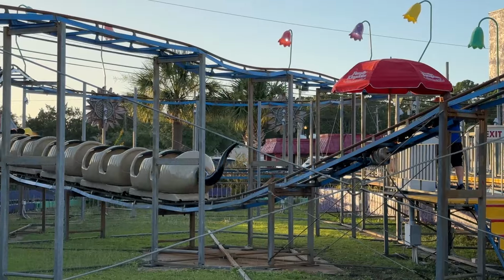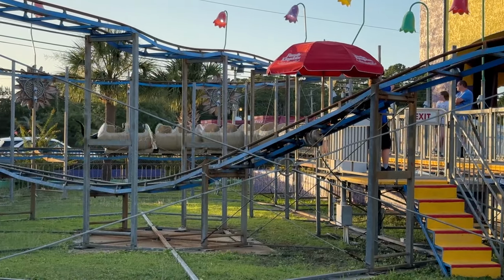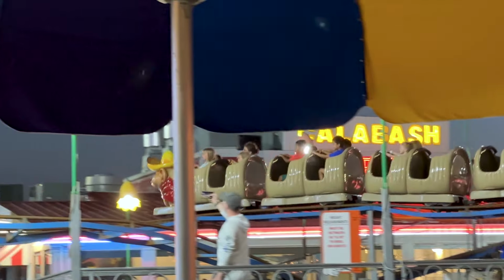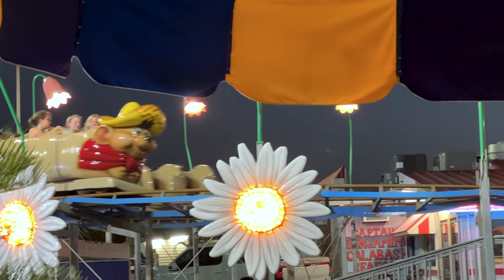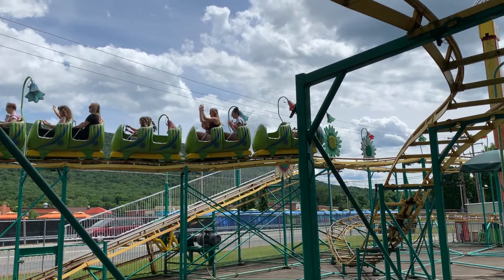Why is this in last place? Well, aside from being the smallest coaster on this list, adults are strictly not allowed to ride this. That's right, unless you're a kid, you are not riding this. Parents aren't even allowed to accompany their children on the ride. I'm not sure of the reason for this, and it's definitely a rule made by the park and not the ride manufacturer, as I've ridden nearly identical Wacky Worm coasters before with no problem at all.